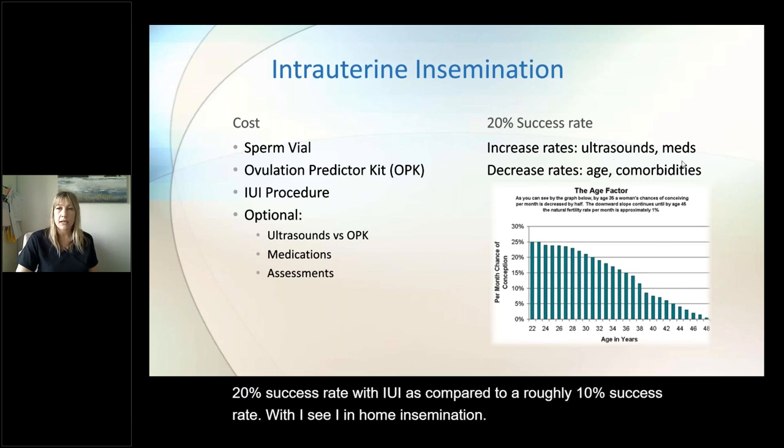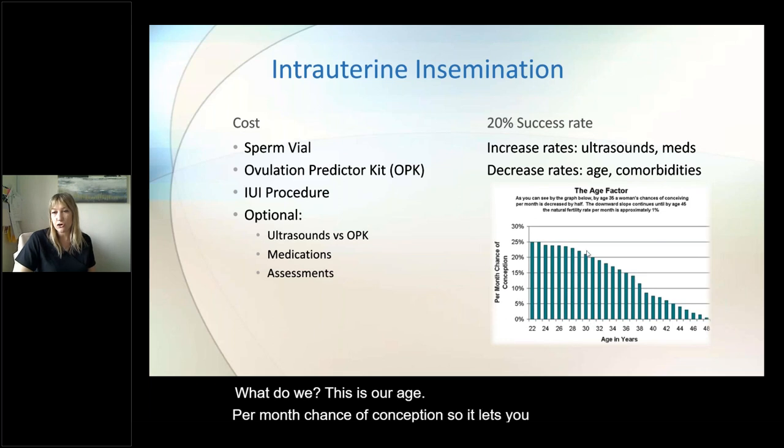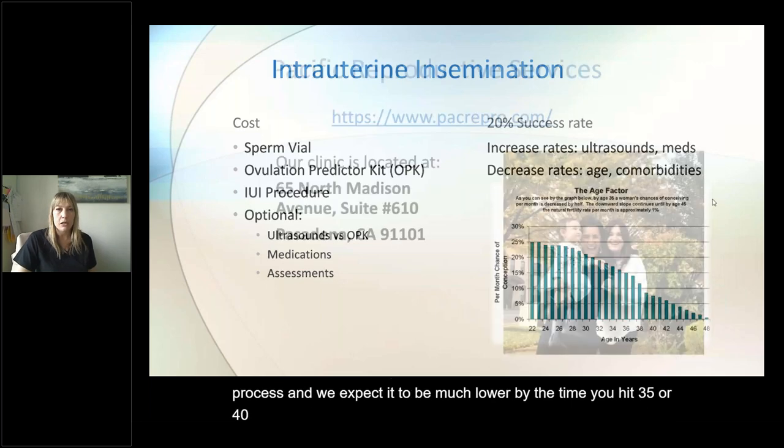Increased rates: ultrasounds, meds. Decreased rates: age, comorbidities. What do we have? This is our age per month chance of conception. So it lets you know that starting about age 30, 31, your fertility will naturally decline. That is a normal process, and we expect it to be much lower by the time you hit 35 or 40. So again, check with your doctor about your fertility.